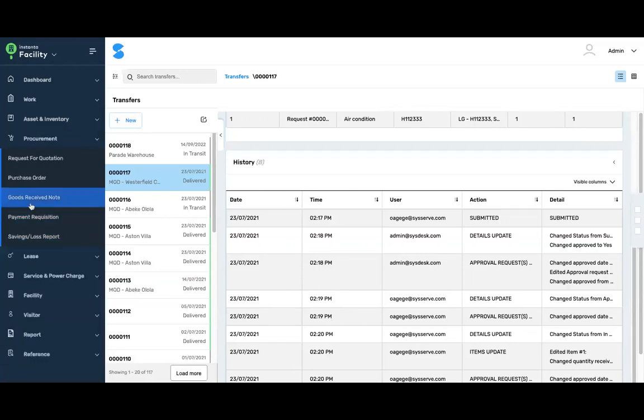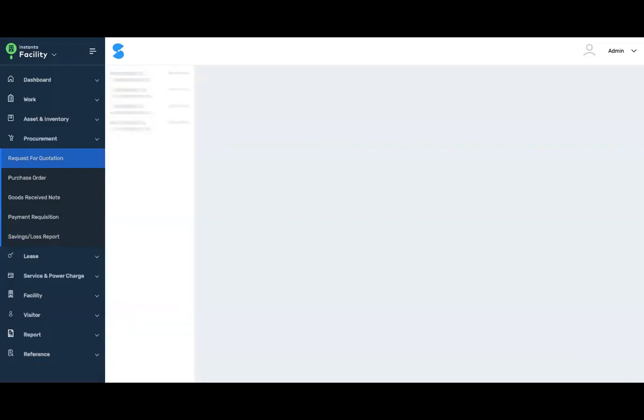Procurement. So procurement, you have subcategories. You have the RFQ, request for quotation, purchase order, goods received notes, payment requisition, service and loss support. So let me just start with RFQ. I'm sure most of us are already familiar with RFQ. So RFQ basically tells you, I'm trying to request a quotation from a vendor. Now I need to send out my RFQ to several vendors, and I want them to quote for this particular item or list of items that I want them to quote for.